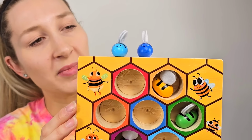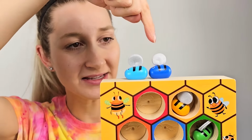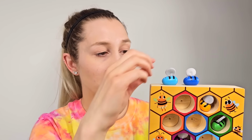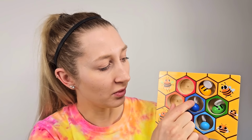Which one is the dark bumblebee? The dark blue bumblebee. This one! That's the dark blue one, and this one's a bit lighter, so this is the light blue bumblebee, and dark blue bumblebee. Whoa, that was really tricky. Okay, let's make sure the light blue bumblebee goes into the light blue cell, and the dark blue bumblebee goes into the darker blue cell right in the middle there. Whoa, tricky business with these busy bees.